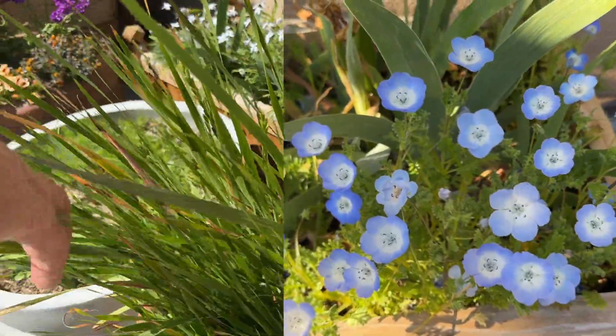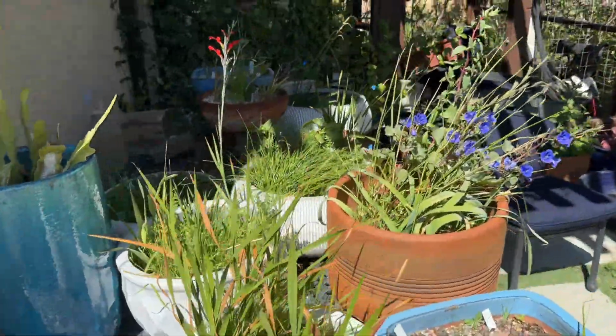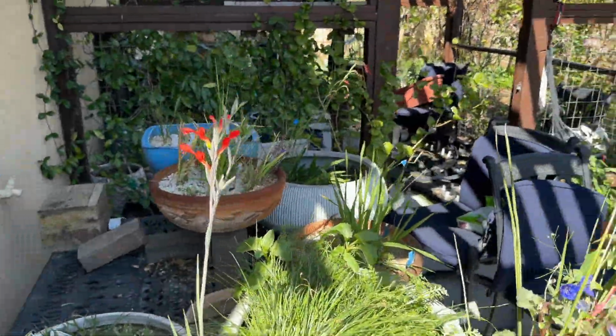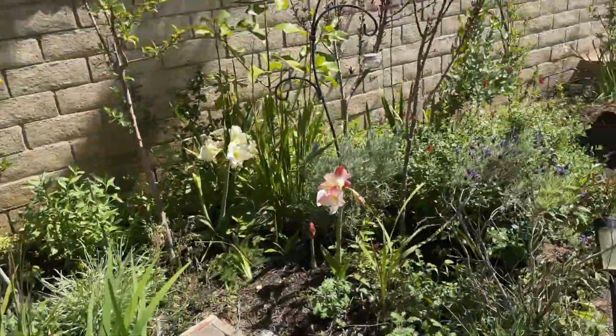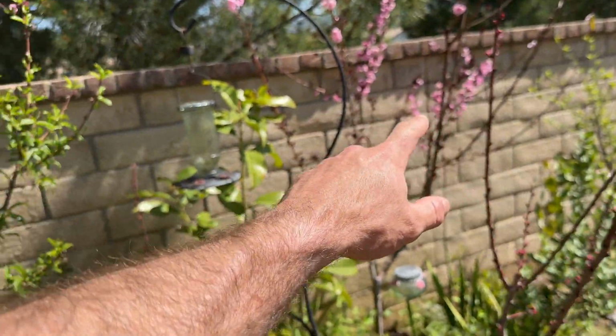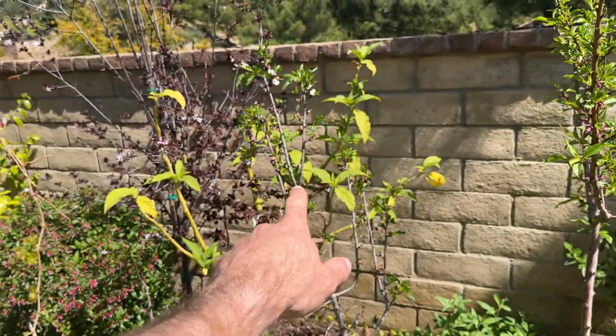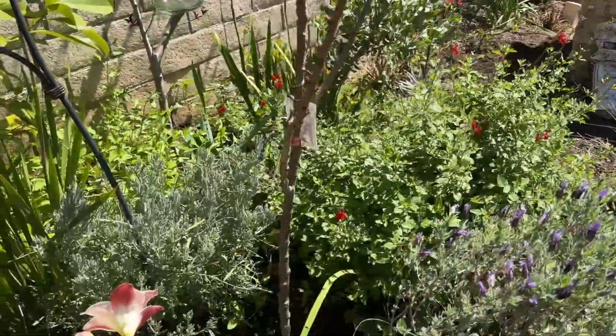South African bulbs, ixias, things like that. Have a lot of those in pots over here. Some are done, I mean most are done. But there's other wildflowers, random stuff in there. Here we have, this is an aprium, nectaplum, peach, almond, ornamental plum. So we've got a lot going on there.